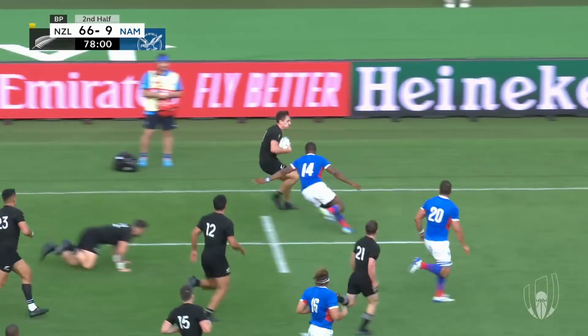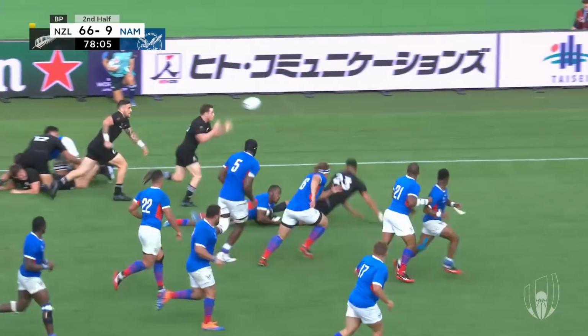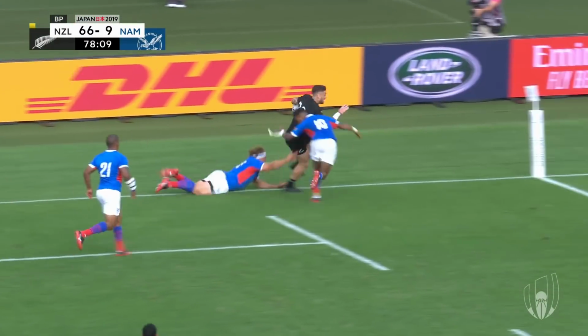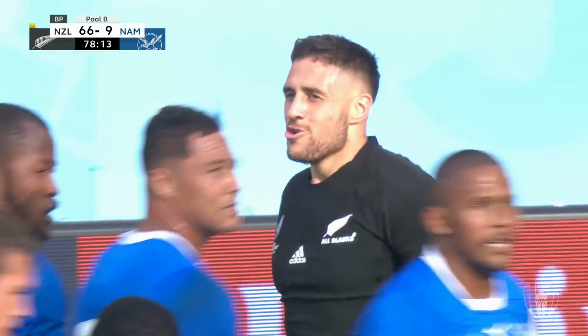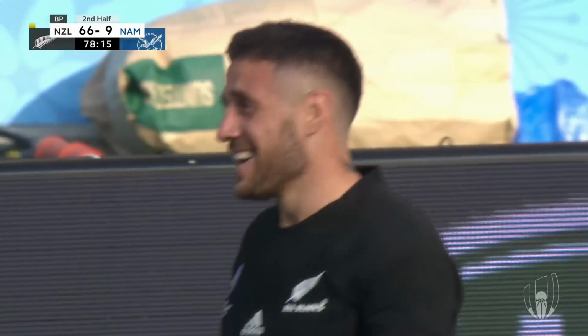TJ Perenara sells the dummy. Summer gets the ball away as well. Bridge brought down by Klim. Lovely break from Perenara, but once more they're on the move. Ioane has got it away, and now into the corner goes Perenara, tiptoeing his way down the touchline, and he knows that's a close run thing.